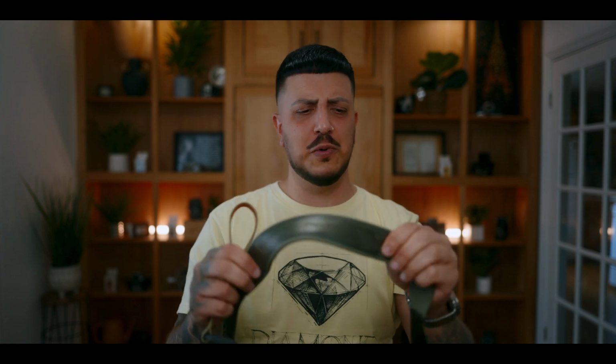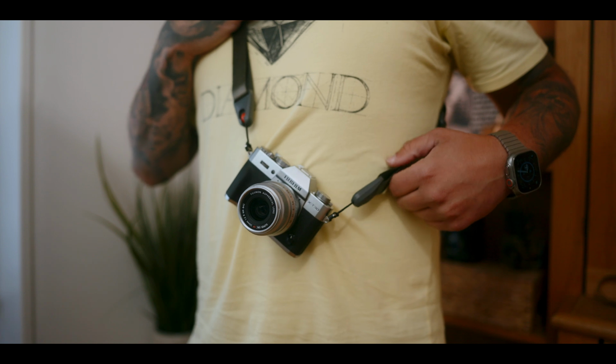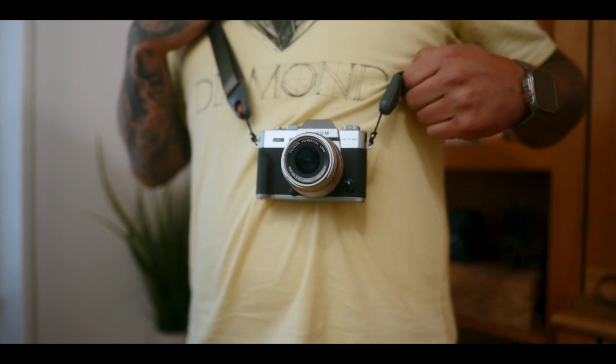The other two accessories that I picked up are both from PGY Tech, which is actually a company that I really love. One is this neck strap. I don't usually like neck camera straps because they just irritate my neck. Sometimes they pull on my neck. They wind up giving me a headache, but I haven't experienced that at all with this camera strap. It's super soft, almost like a jelly-like material in here. It feels really good on your neck or around your shoulders.